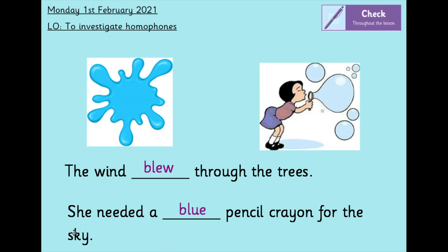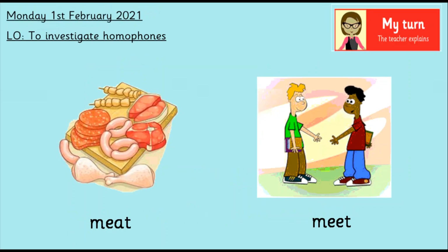Well done, everybody. Okay, spellers, this is your last set of homophones. You've got meet and meat. Again, they sound the same, but you can see they've got slightly different spellings.